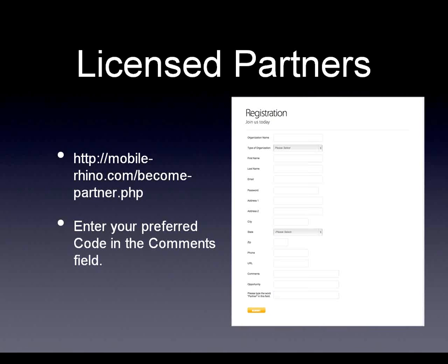In order to bind coverage, we will need to get the Stuckey & Company agency agreement signed, a copy of your current errors and omissions, and a copy of your current property and casualty license. Again, this is an insurance product, and you need to be licensed as a property casualty insurance agent to sell it.